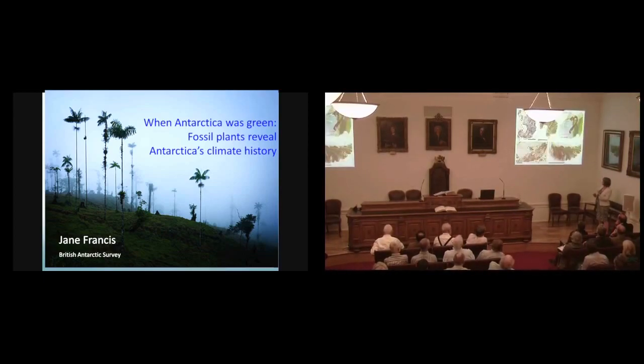And what she found was quite amazing. So we had fossils in our collection of leaves with big bite marks in them and evidence of insects. You can see this is a Nothofagus leaf here on the top left with a big bite mark out of it. We had no insects.